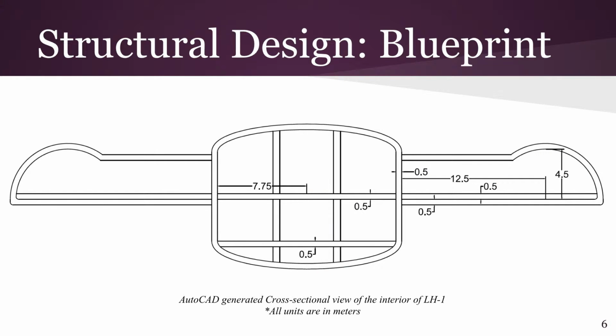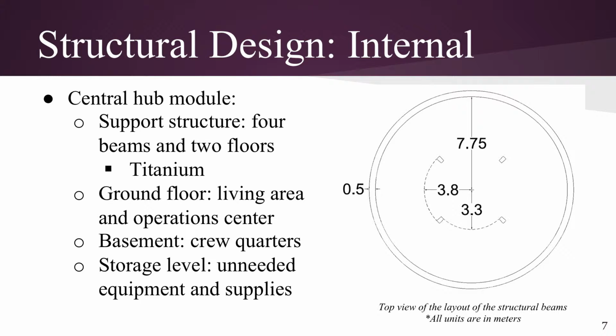So this is a blueprint of a cross-sectional view of the interior of LH1. As you can see in the center module, there are 2 floors which create 3 levels. The topmost floor lines up with the floors in the external modules, and the dimensions are shown in meters. In the central hub module, in the interior, there's again a support structure of 2 floors and 4 support beams. In this top view of the central module, you can see the layout of the 4 support beams around the center of the hub.